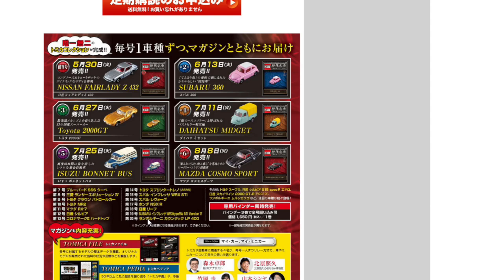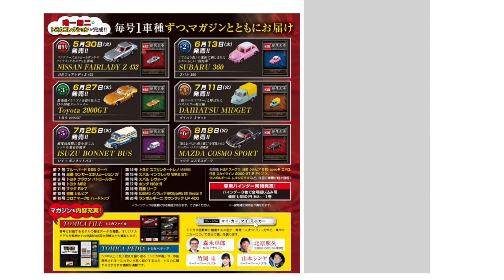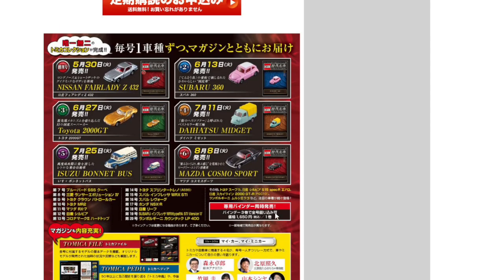I like this Isuzu Bonnet Bus. Has that classic look, especially the Daihatsu Midget. The Subaru 360 is also very interesting, but the thing is that again, you can pre-order these through Amazon, and you do get quite a few commentators from race car professionals to collectors and so forth. So I think it's going to be a major plus. So take advantage of that while you can.